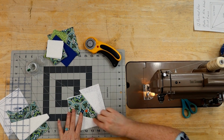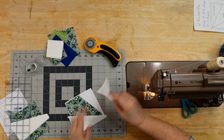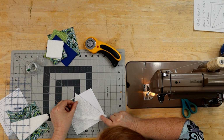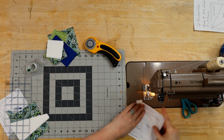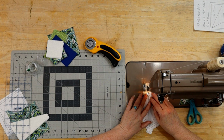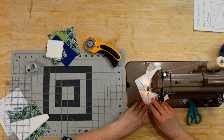So I'm using a white on white because I thought that would be appropriate. Now you notice I'm leaving that pin there. I don't have to. I could probably take it out by now, but I'm going to leave it there because it's kind of like a security blanket for me now. So now that's all you do with this.